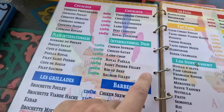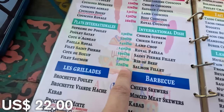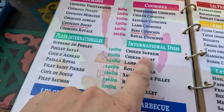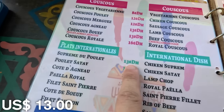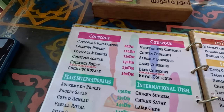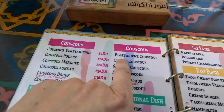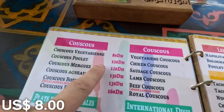So the international dishes: most expensive one, salmon fillet, 220 dirham. And the cheapest, chicken supreme, whatever that is, 130. And then you have the couscous, which I think is a traditional Moroccan dish. Royal couscous, 160. And a vegetarian couscous, the cheapest one, 80 dirham.